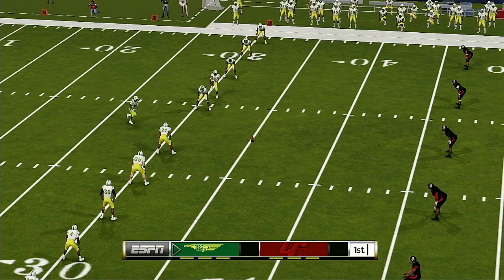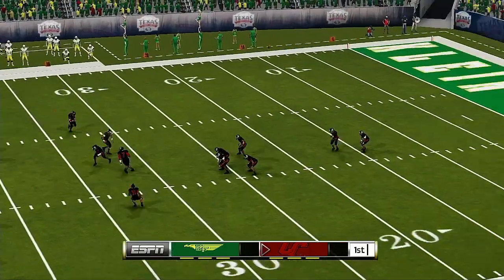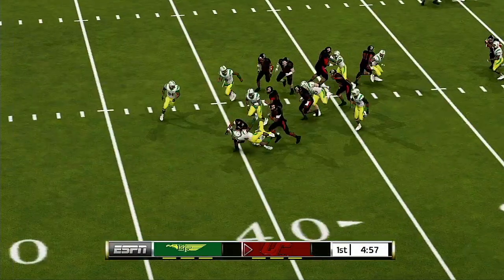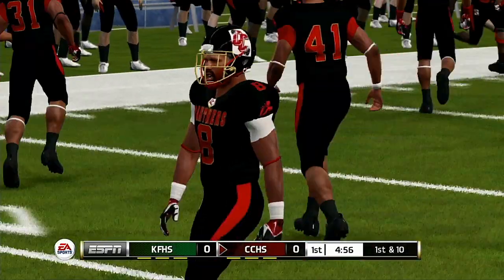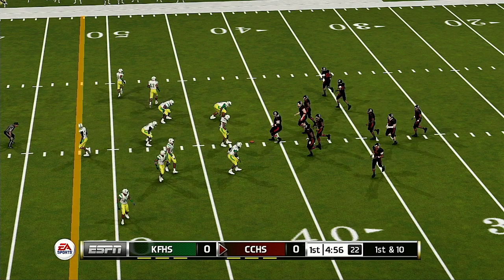The kicker's got the ball set up, and we're ready to get this thing started. He's out to the 30, and he's taken down at the 42-yard line. The quarterback brings his troops out onto the field for the first drive of the game.